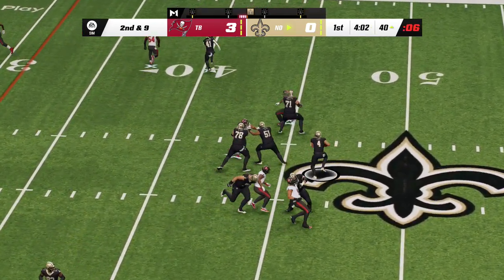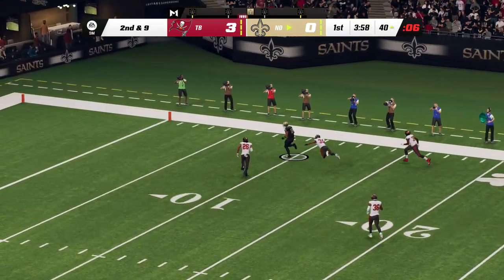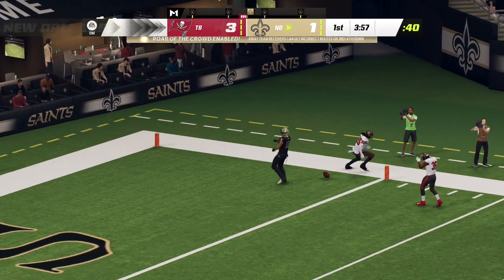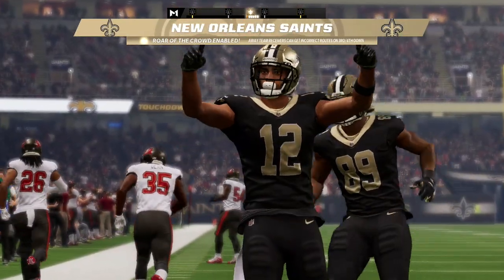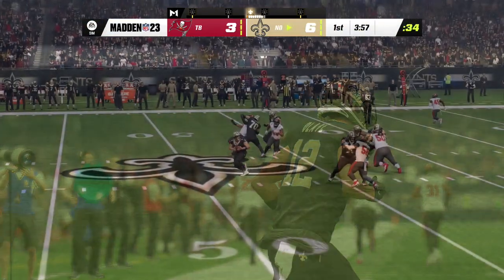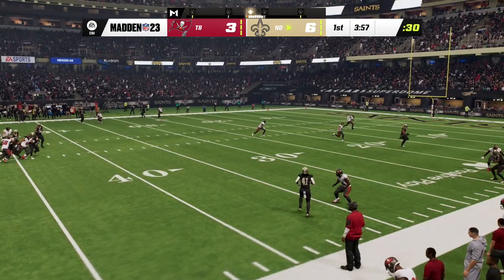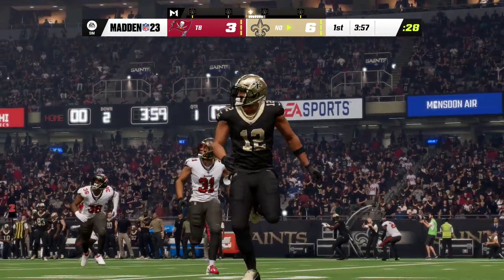On second and 9, Carr. Downfield, and he's got Olave. Touchdown, New Orleans. Chris Olave, 40 yards. And the Saints are able to answer the early 3 points and take a first-quarter lead.